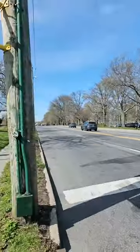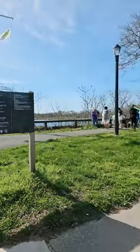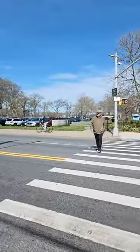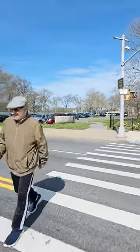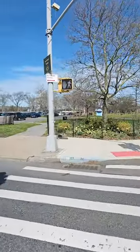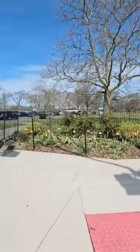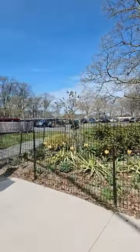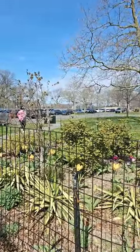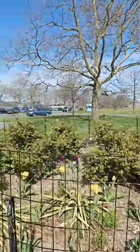Marine Park. All right, guys, let's go across the street. There are some gorgeous tulips ahead of us here. Let's look at them before we walk on. I just love flowers, and that plant down there looks like what you call the palm plant. Very nice. Marine Park Athletic Field.